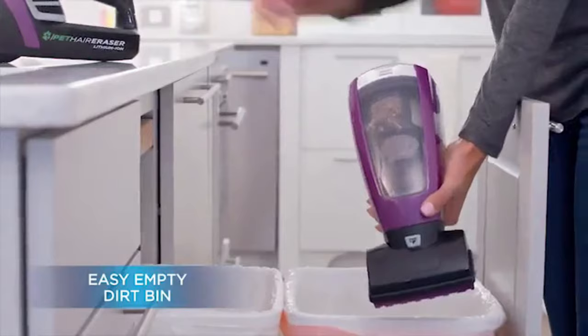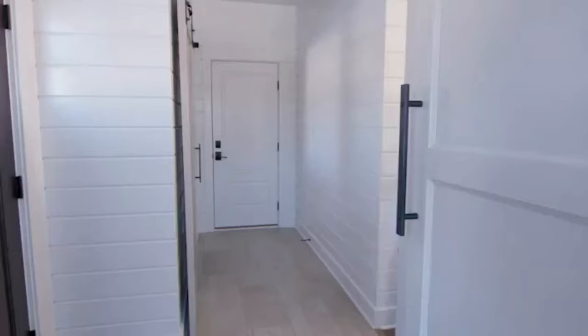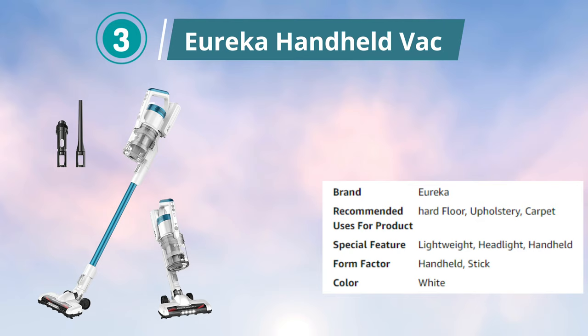The Pet Hair Eraser has a motorized brush roll that is specifically designed to effectively remove pet hair and dirt from carpets and upholstery. The brush roll works to lift and remove embedded pet hair, dirt, and debris from all surfaces, leaving your carpets and furniture clean and fresh. This vacuum comes with specialized tools that make it easy to clean pet hair and dirt from tight spaces and hard-to-reach areas.